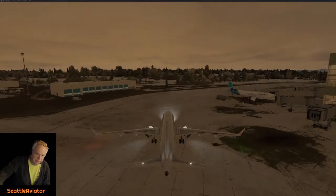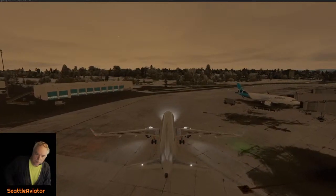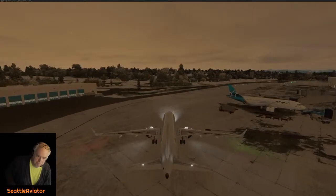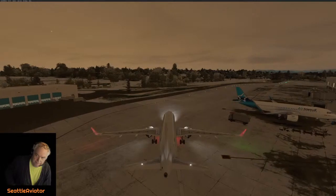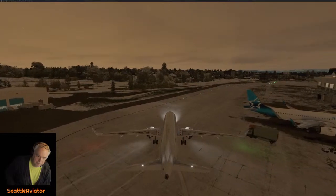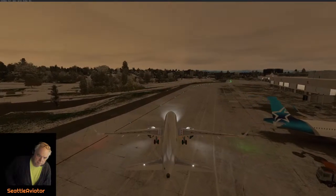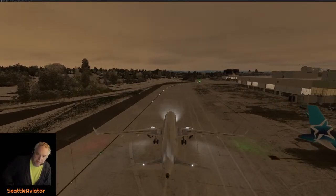Okay, we fired up the APU. Now all we have to do is find a welcoming gate. Flaps up, spoilers retracted.